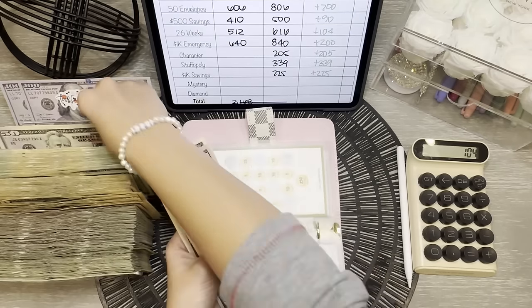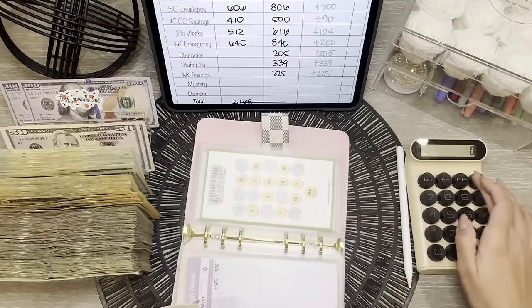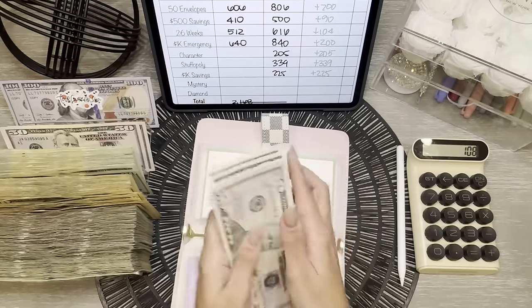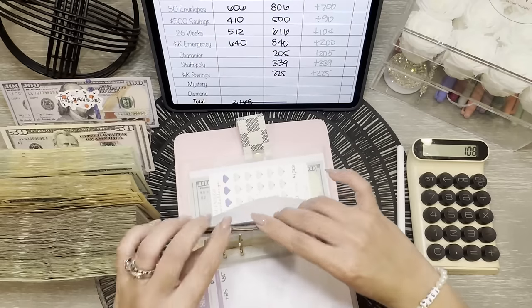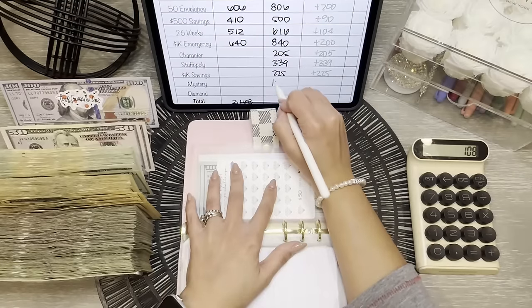Oh, shoot, I should have gotten. Yep, so 51, 5, 6, 7, 8. 108. Let me see if that's correct. Yep, 108 is correct. I like to double check my work because I don't think I have trackers for these, do I? Oh, I do. 108 right there. Wow. Didn't have to do it the long way.